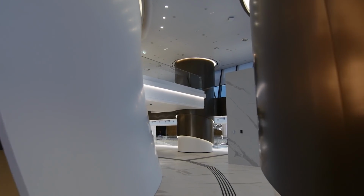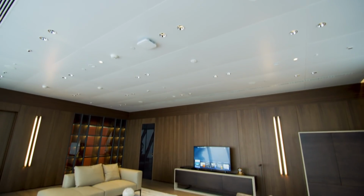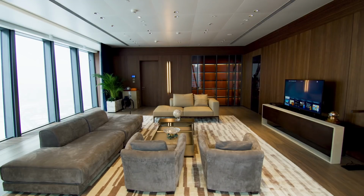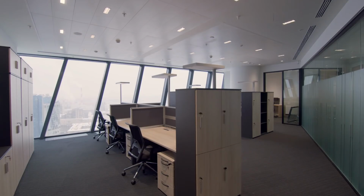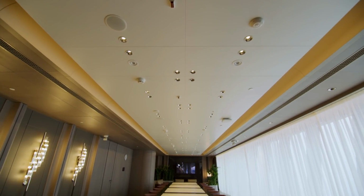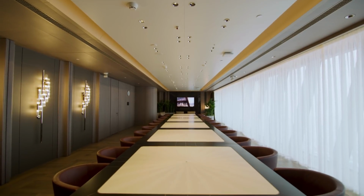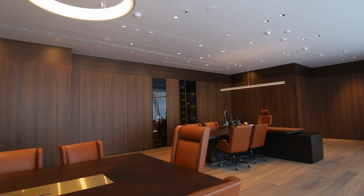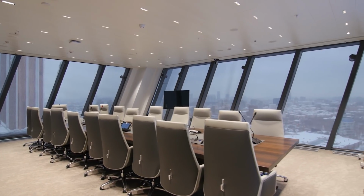I have to say that we had enormous constraints and difficulties because each floor, and we have 55 floors, each floor is different. So we actually had to calculate and recalculate every single room on every single floor of the entire building numerous times in order to achieve the fittings in the right position so that we can have the uniformity.